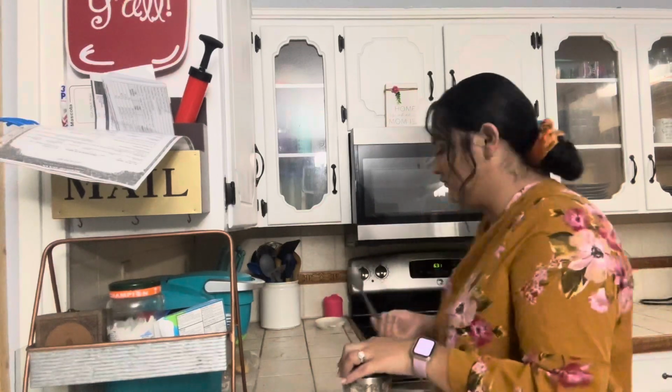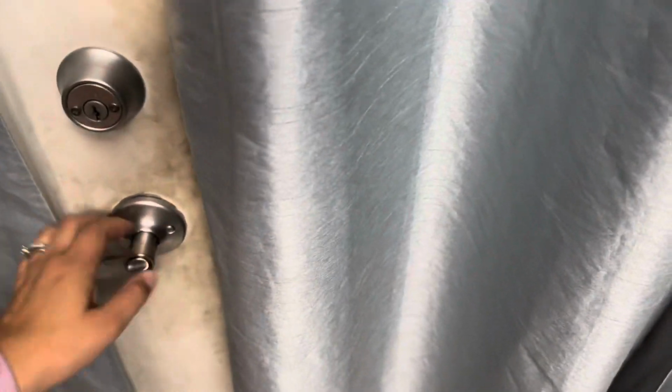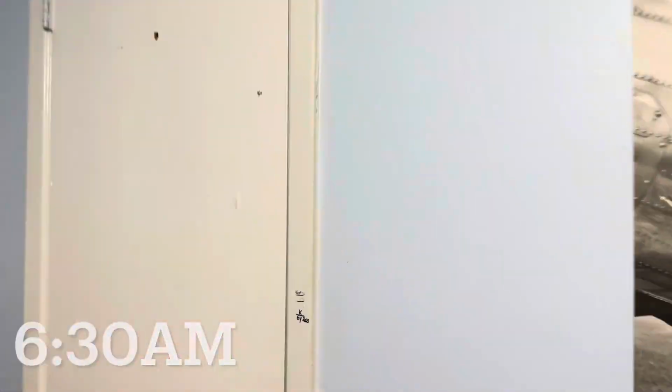Once I'm done with getting all my stuff ready, then it's time to let Darla in. She doesn't like being outside too long, so if I do leave her outside, she'll start scratching at the door, barking, crying, so I let her in. Then at 6:30 is when I start getting the boys ready.